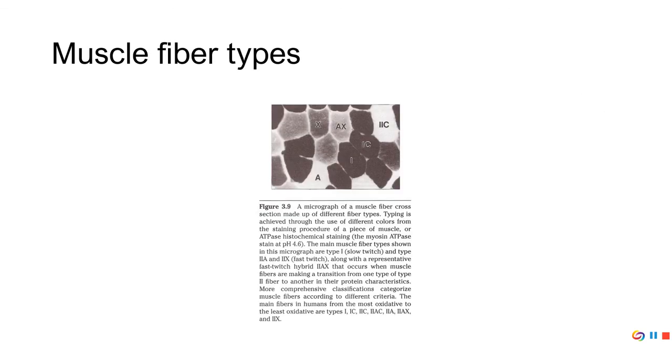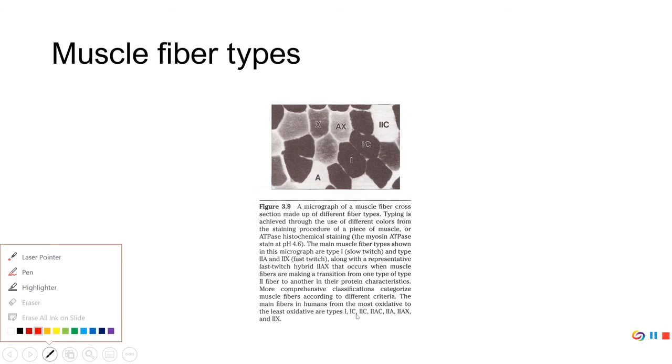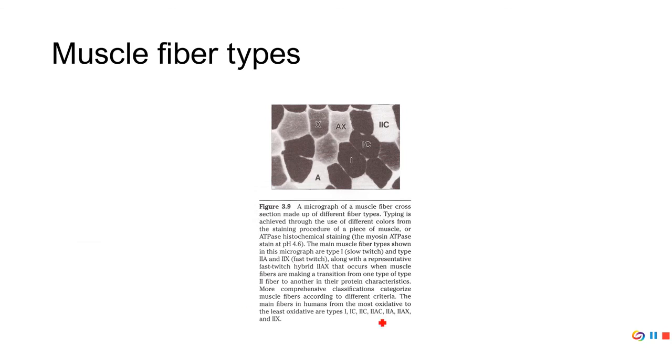And so, like we said last time, there are many different muscle fiber types. So this just gives you an example here. Like it says here at the bottom of this caption, we've got type 1, type 1C, 2C, 2AC, 2A, 2AX, and 2X. So I just bring this up not to confuse you or anything like that, but as you go forward and are in other classes and are doing reading, it's possible you'll come across these. But again, for this class, we're just going to focus on 1, 2A, and 2X.